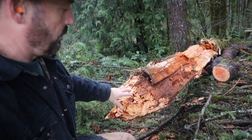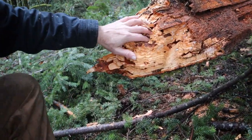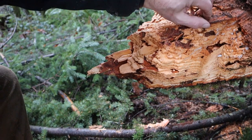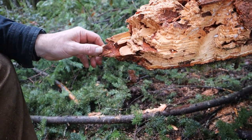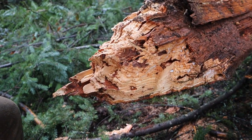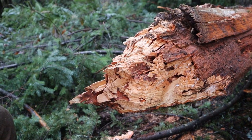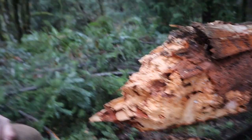But there's where it popped in the middle, and you can see there's termite runs in here, and there's some rotted wood in here. So this wood was definitely the weak part of the log right here. So I'm going to cut off a couple feet here that doesn't look like it's very good, just let that roll off into the woods, and then the rest of it I'm going to turn into firewood.